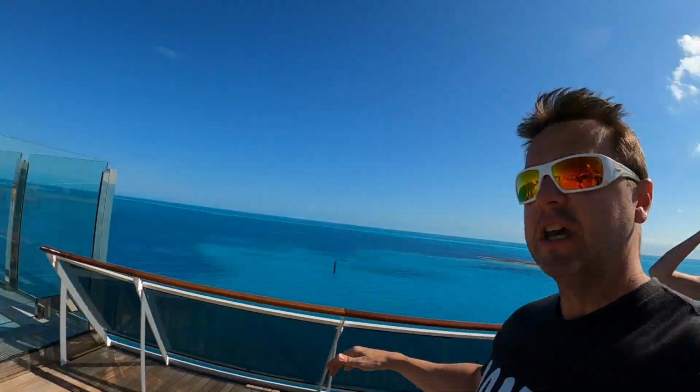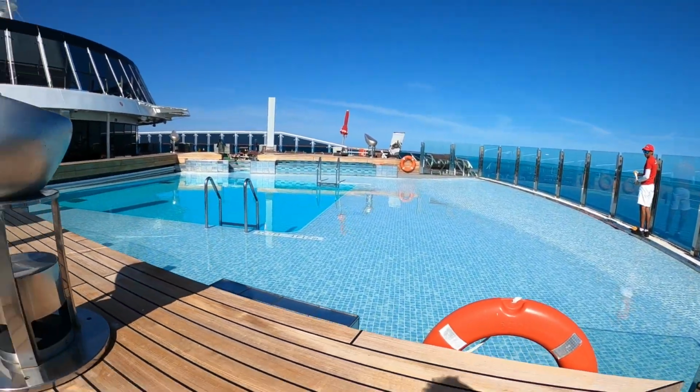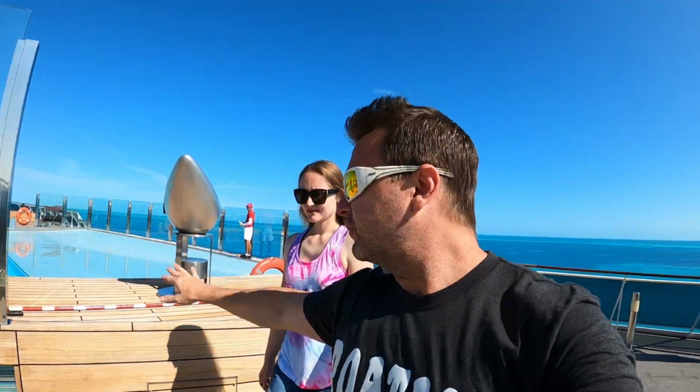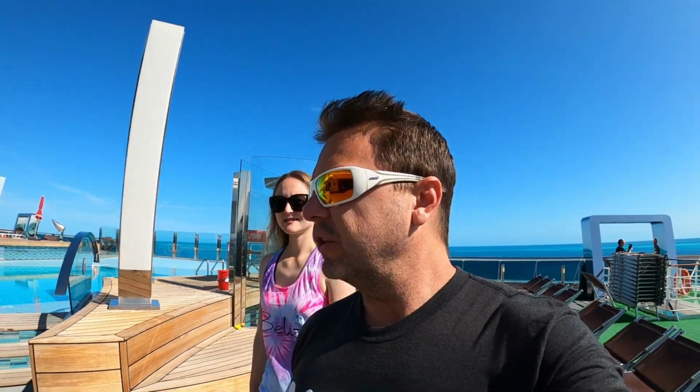So we're up on the very top deck, deck 15 in the aft, and they have a nice saltwater pool out here. They always have a lifeguard available if you need them. It goes to about 5 feet deep on one end and about 4 feet deep on the other. Whenever the ship's moving, they're turning that water over, so it's real fresh, all that good stuff.